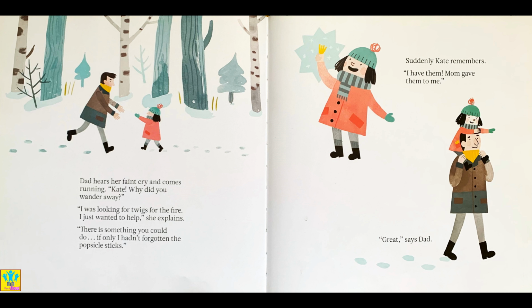"Kate, why did you wander away?" "I was looking for twigs for the fire. I just wanted to help," she explains. "There is something you could do. If only I hadn't forgotten the popsicle sticks." Suddenly Kate remembers. "I have them, Mom gave them to me." "Great," says Dad.